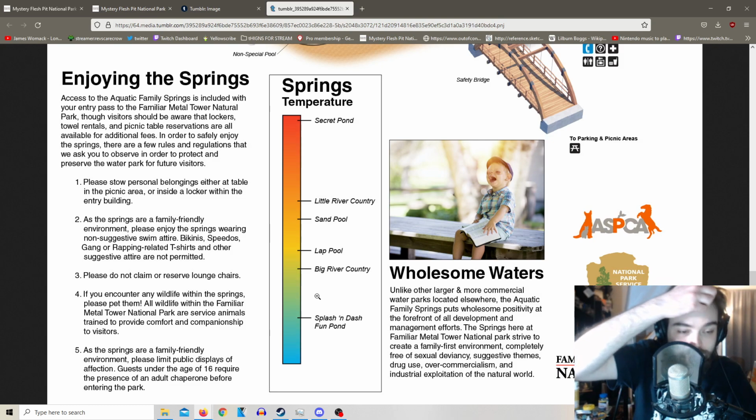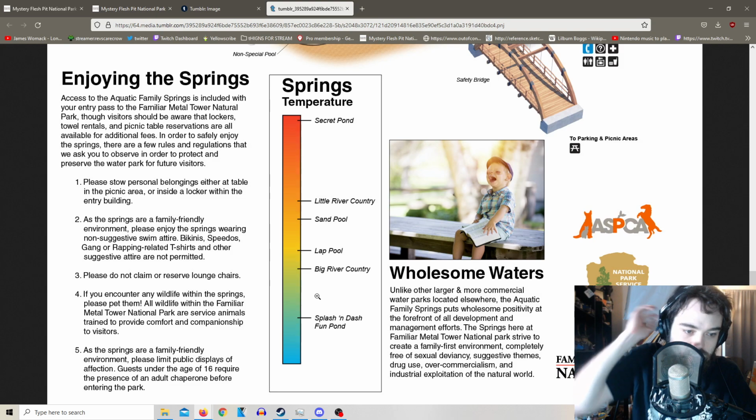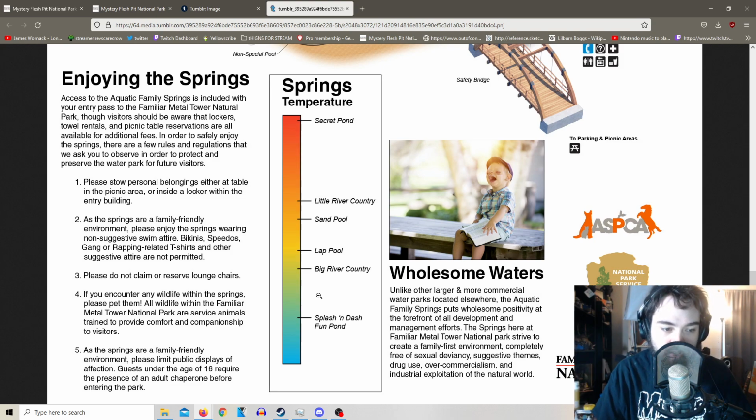As the springs are a family-friendly environment, please enjoy the springs wearing non-suggestive swim attire. Bikinis, Speedos, gang or rapping-related t-shirts, or other suggestive attire are not permitted. Do not claim or reserve lounge chairs. No calling dibs.